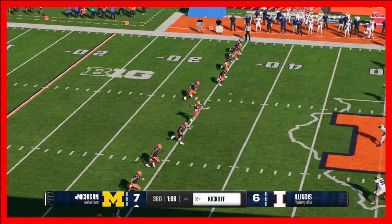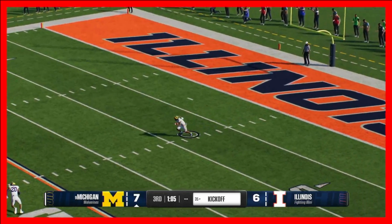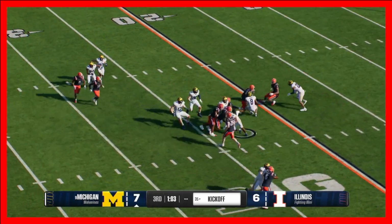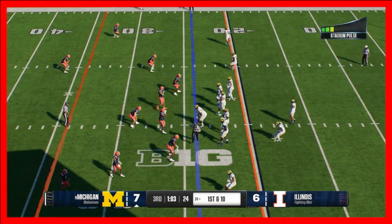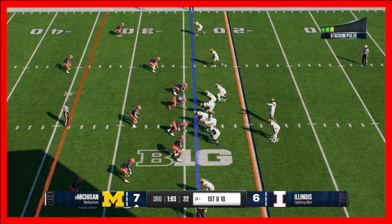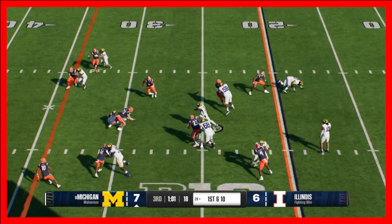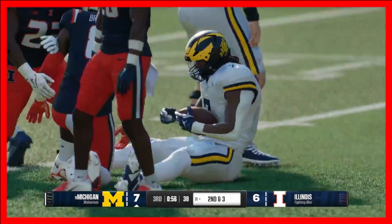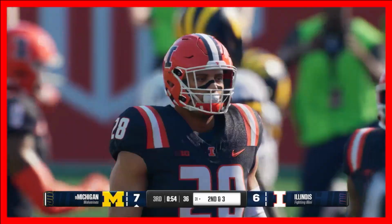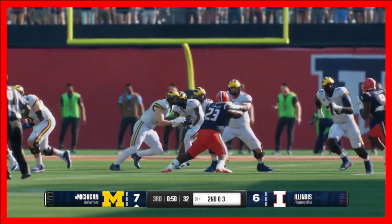Kick it away. And he takes this from inside the 5. Just never had a chance to shake loose, and he'll be brought down at the 24. Michigan ready to get that offense rolling again. And in a low-scoring game like this one, David, every possession is magnified. And I think more than anything, it just gets frustrating. And you got to put that behind you. You got to see what this defense has been doing to be so successful, and now use it against them.